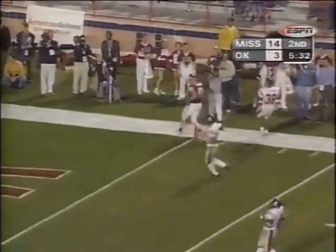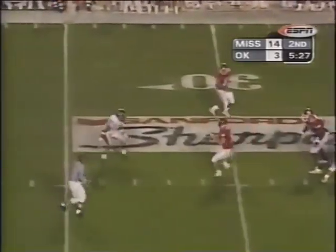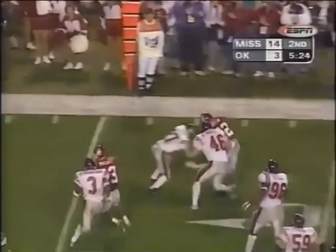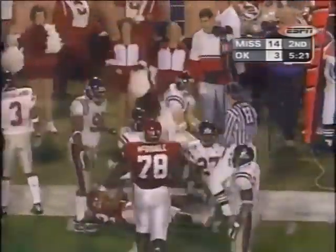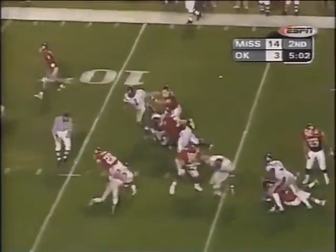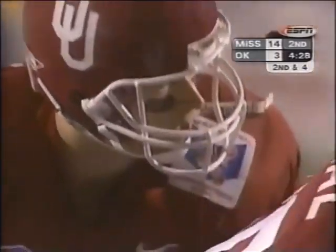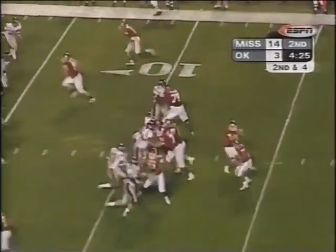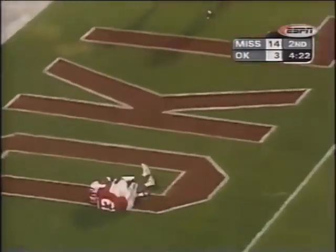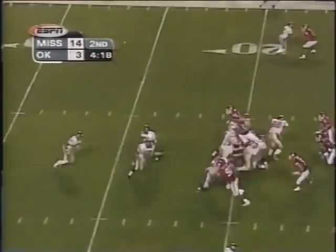Heupel, incomplete. Heupel through Griffin. Boy, that little kid's tough. Griffin inside the 10. That's key for your offense. Heupel to the corner. It is picked off. Timmy Strickland. Ole Miss defense. Nine plays, 60 yards, ending in the third turnover, as you see. 4 minutes on that drive.